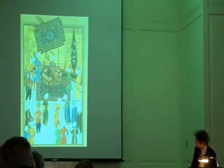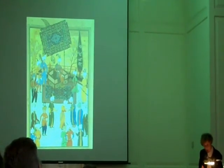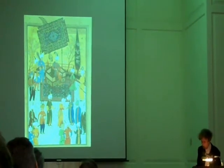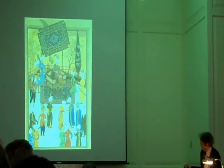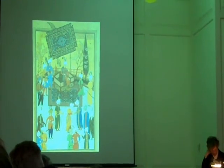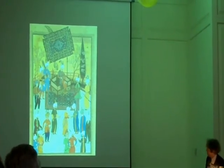And in front, we have a whole assortment of people, several of whom could probably be identified if we can decide exactly who this royal or governor figure is. But the person who has attracted my attention is the gentleman right in the middle here. We have all these very splendidly dressed Safavid courtiers, and perhaps again, with some effort, their identities could be reconstructed. But this person, I think, is doing something very particular.